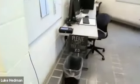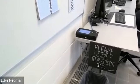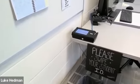First thing, there's a sign that says swipe your ID card. Is that inverted to you guys? It looks inverted to me. No? Okay, cool. So we have the students swipe their ID card.